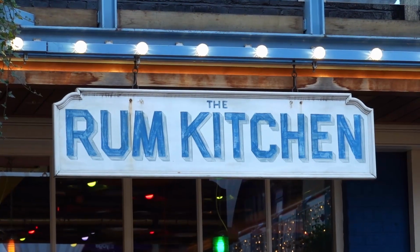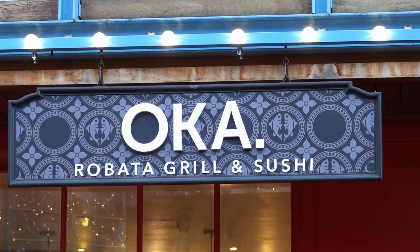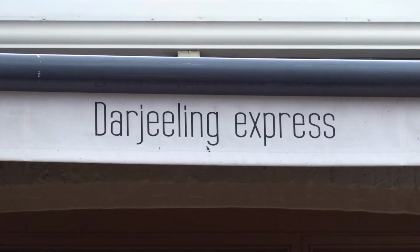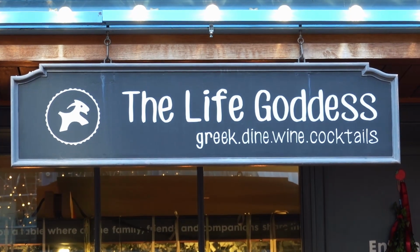Rum Kitchen offers flavors from the Caribbean. Oka brings Pan-Asian dishes and sushi to your plate. Good Egg gives you a taste of Middle Eastern food. Dirty Bones goes all out American style. Darjeeling Express invites you to delicious Indian cuisine. The Life Goddess makes homestyle grilled dishes.